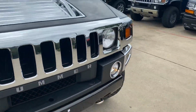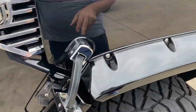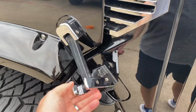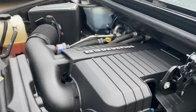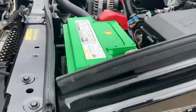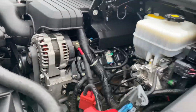Okay, so let's pop the hood, and then we'll go inside and take a look at the inside. There's that Sedona interior. The underside of the hood, the sides of the engine compartment, all painted like you would expect to be done on a professional job. We'll go to the other side.